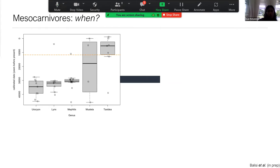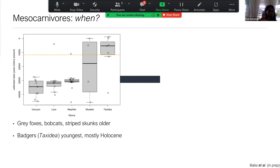Carnivores. And so on the vertical axis here, we have time. And on the horizontal axis, we have the different species that we have of mesocarnivore. And the orange dashed line is the end of the last ice age. So generally, gray foxes, bobcats, and striped skunks seem to be older at the Tar Pits, ranging from 30,000 to 40,000 years, most of them. Badgers are youngest. They tend to be after that boundary, right? So pretty high in the time section.